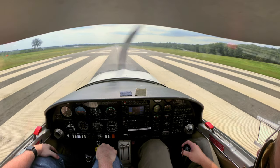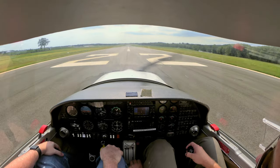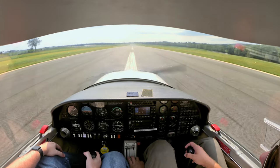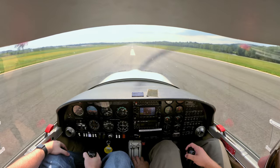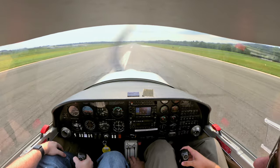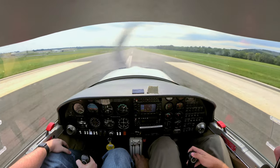We're going to line up, we've got 22 outside, we're clear of traffic. And as we add power, we need some right rudder. You can follow along on the controls if you want. We're going to rotate at about 50-ish miles an hour, so we slowly bring it back and let the airplane fly off the field.